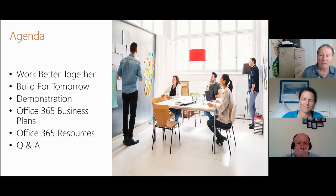In the demo part, what I would like to do, and Laura and I have talked about it, is I'm not going to show you how everything works because we would be here for a week. And so there's a lot of stuff. I'm going to show you some of the neat stuff, some of the new stuff that's come out in terms of some of the applications.